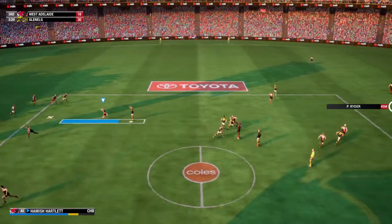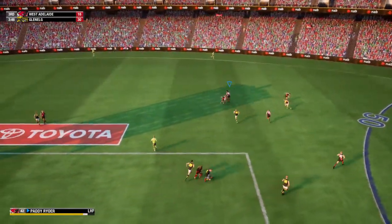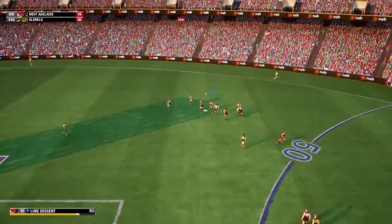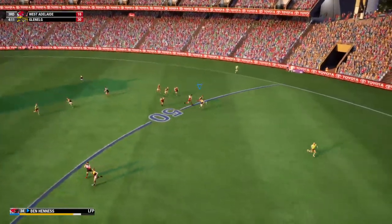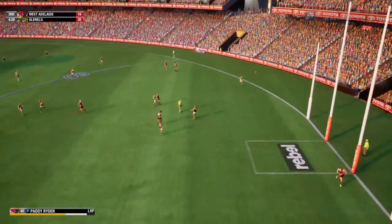Hartlett wins the footy. He sees a man on his own, but he goes to the 2v1. Ryder picks it up. Took a bounce, handballed it, was cut off, handball in the air, just a loopy one. Could stuff everything up out in the full from Hennis.